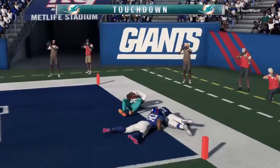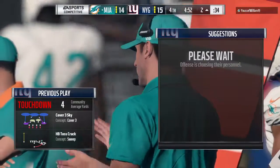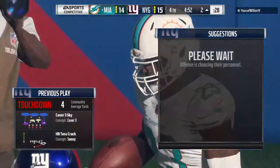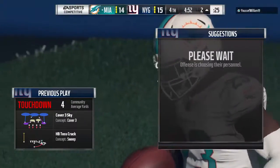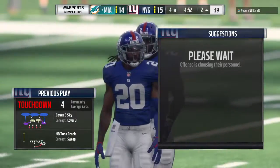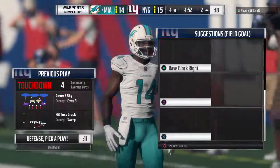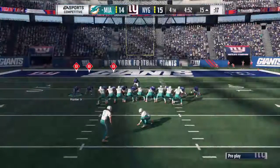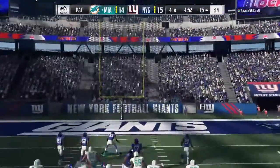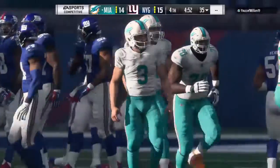And all the way in for a Miami touchdown. Jay Ajayi, 52 yards. And the Dolphins are an extra point away from tying up this football game. And now a critical extra point attempt here. And oh, he missed it. No good. And they'll remain down by a point.